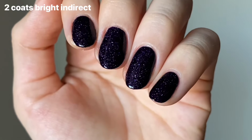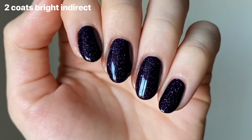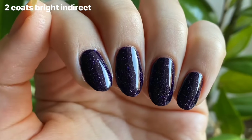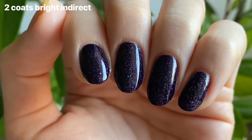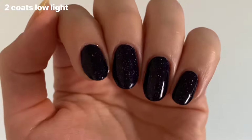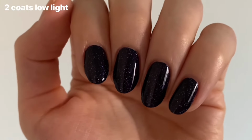I love deep, dark, vampy purples, especially for this time of year, so I was just so excited for this one. It's a shame I didn't have direct sunlight for these natural light clips, because I feel like it's just looking so much darker than it actually is. It just looks like a very blackened purple, which, don't get me wrong, it can definitely look like that, especially in lower lighting, but I feel like you're just not seeing the purple that I was seeing in real life.